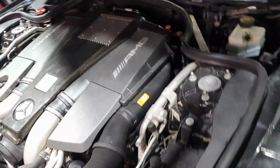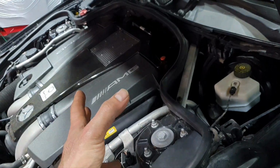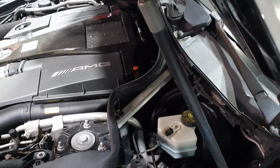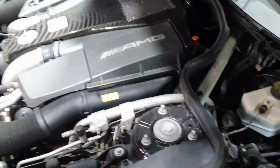Omar, what did you change here? One spark plug? One spark plug. Fuel rail and fuel injectors? One fuel rail, four fuel injectors. And the plugs for the fuel injectors. All right, start it now.